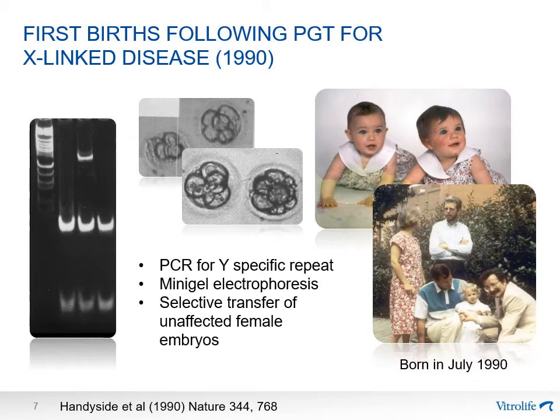And this slide in the middle shows the embryos that were transferred at cleavage stages on day 3. And on the right are Natalie and Danielle, at the top of the slide, the first 2 twins to be born. And then in the lower slide, myself, Robert Winston, and the parents of Rachel, who was the surviving child from the second set of twins, again born in July 1990, but this photograph taken in 1993.